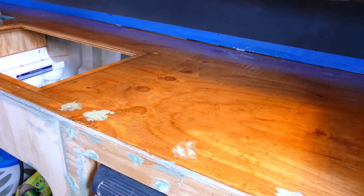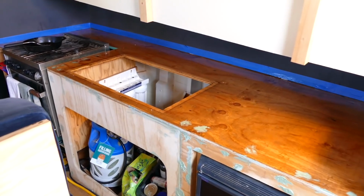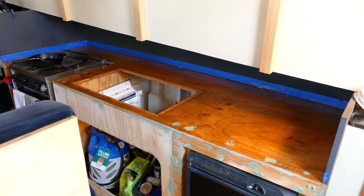So today is nice, and coated the galley countertop. And my new paint is in for the main bulkhead. So actually, I think I might as well just go paint that.